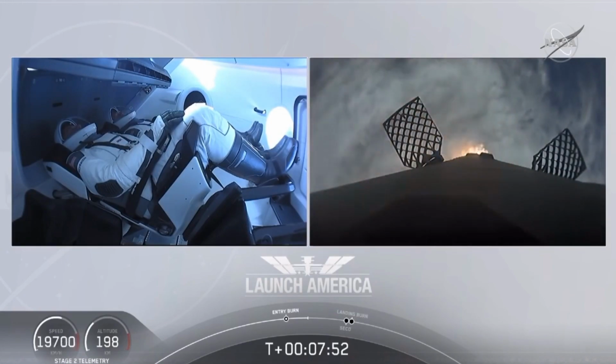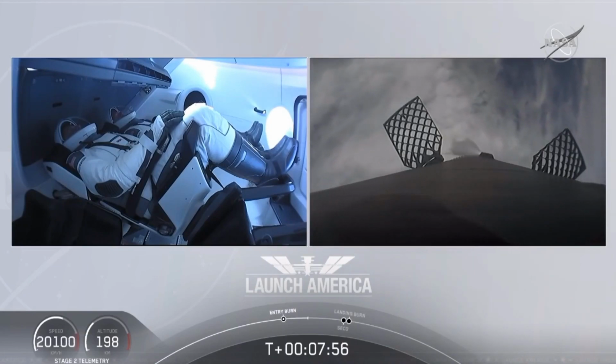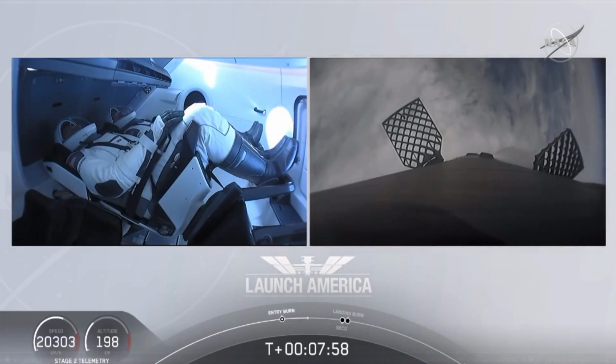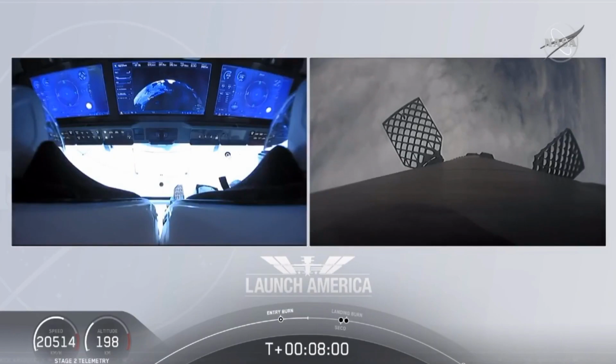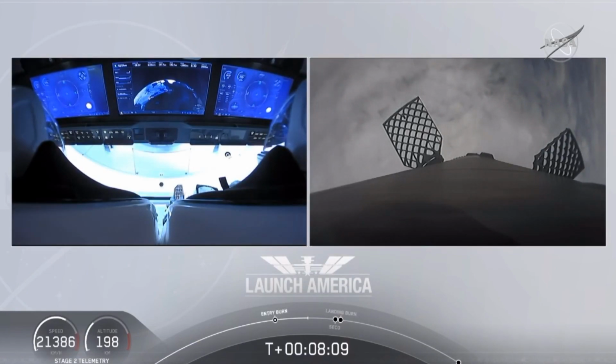Second engine cutoff, the shutdown. We'll be looking for the Stage 1 entry burn shutdown, and that Stage 1 landing burn shortly after. Actually, just within a few seconds of each other. It's such a cool view on your left screen, seeing Bob and Doug on Dragon. Right now you can see the displays that they are seeing themselves.